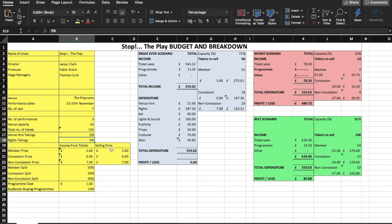For Stop the Play, our ticket prices ended up being £6, £7 and £8 to make sure we were coming on target with our budget. However, if we were under budget, we definitely could have reduced this. This is why it's important to keep on top of your budget, not only to look if you're going over, but also under. Remember that the cheaper the ticket price, the more students you will attract to come and see the show.